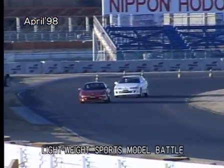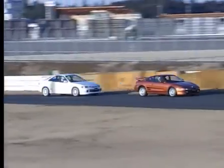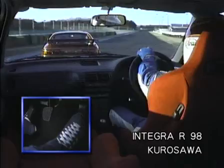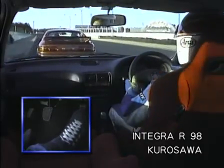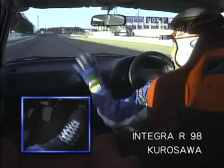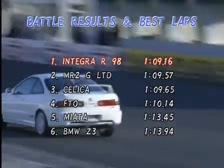At the circuit, where the modification should really count, it became a head-to-head battle with a 200-horse MR2 G Limited. Of course, a win with lap times in 1 minute and 9-second range.